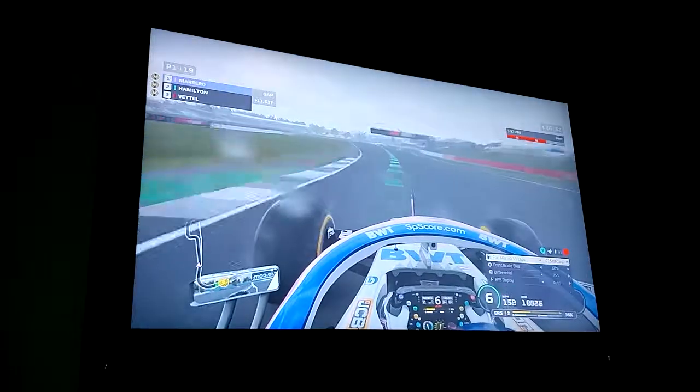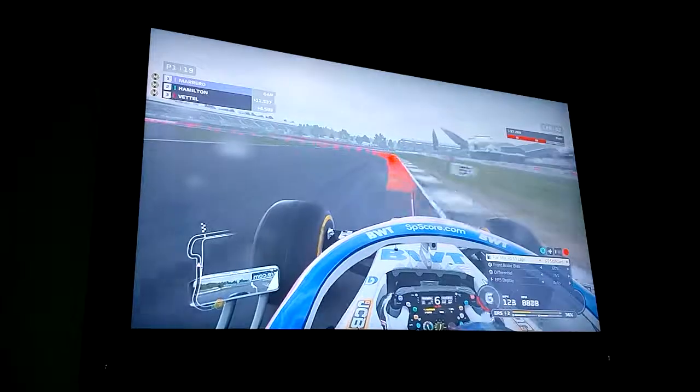Yeah, it looks like the sea of the crowd over there. They must get their famous London umbrellas on.